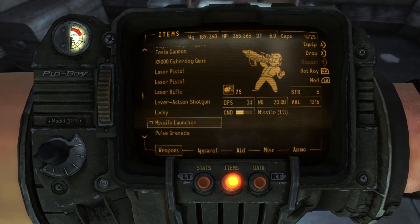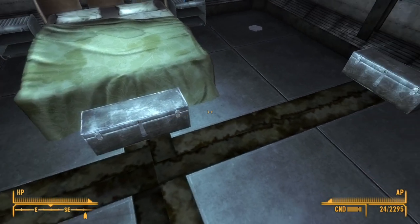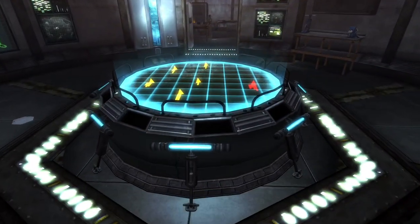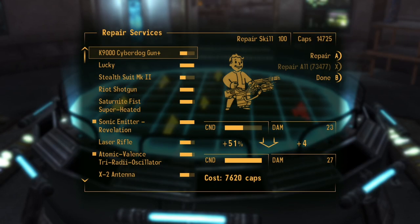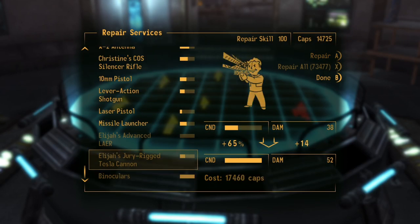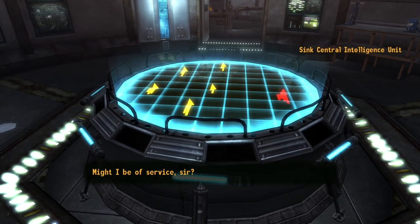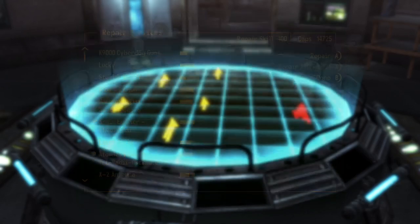I dropped a little bit of weight. Let's see here. Probably sell those, actually. And then repair using the sink. Might I be of service, sir? Equipment repaired. Let me, where's the layer? Can I not repair that at all? Oh, it costs so much. I can't afford it. Well, there goes that plan. That sucks.